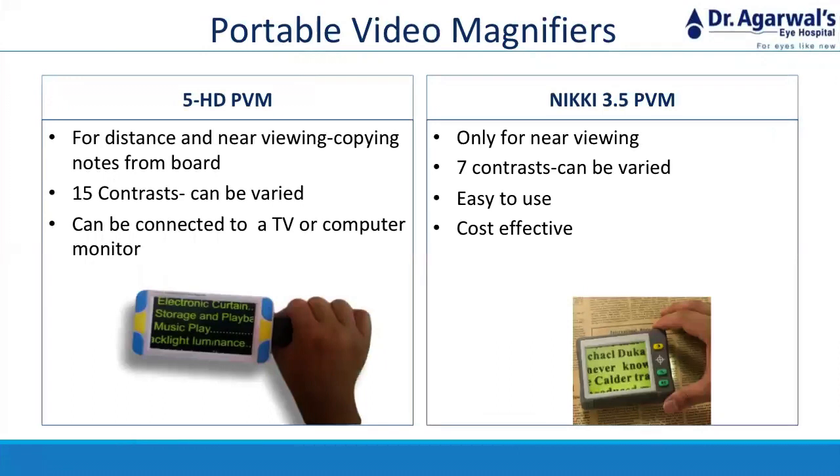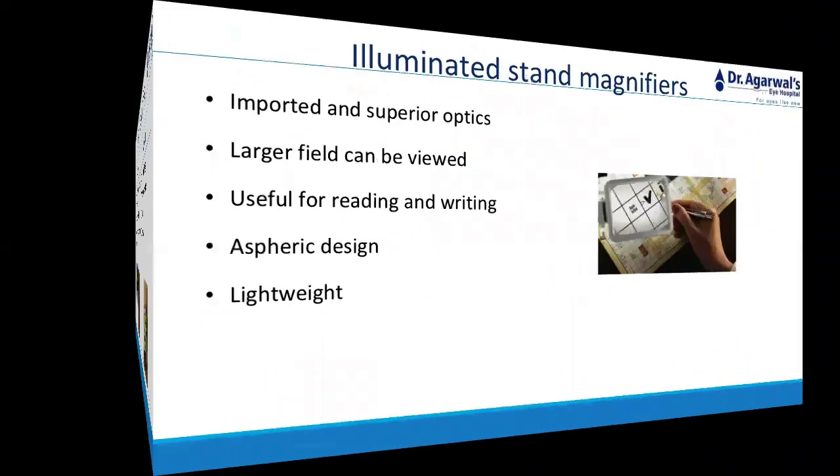Portable magnifiers come in various dimensions, ranging from 3.5-inch screen size to nearly 15 inches. The most popular that we feel has been in our practice is the 5-inch, which offers sufficient magnification, zooming capabilities along with visual field. As the screen size increases, the cost of the device keeps increasing drastically for the patient.